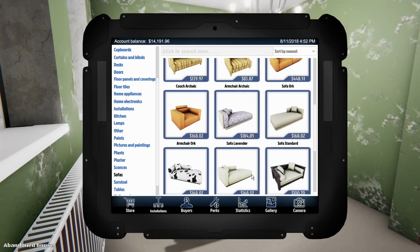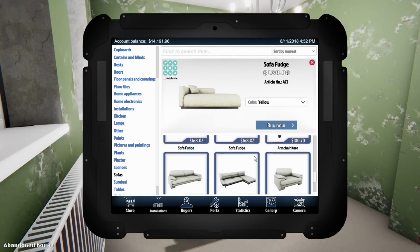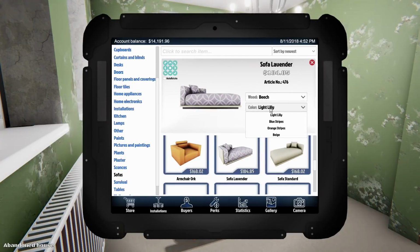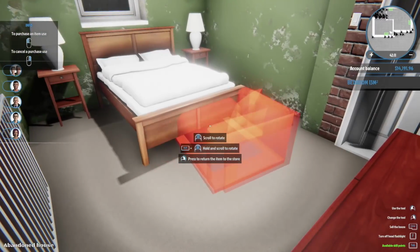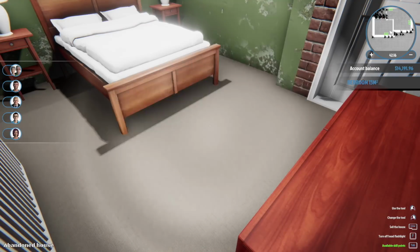There's a standard sofa. Does it come in other colors? Nope, doesn't come in any colors that I like. I just want to see if there's a little thingy we can put at the end of the bed. Light lily, orange, beige, peach, cherry. No. What about this one? If we do wood cherry and then honey striped, no. Cream, all right, let me see if this can go right here at the end of the bed. It can, but nah, we won't be doing that.